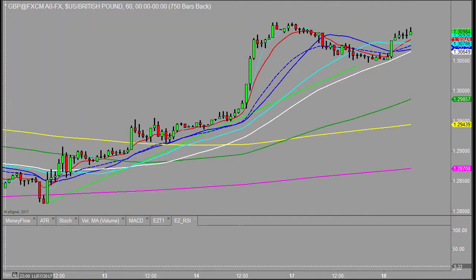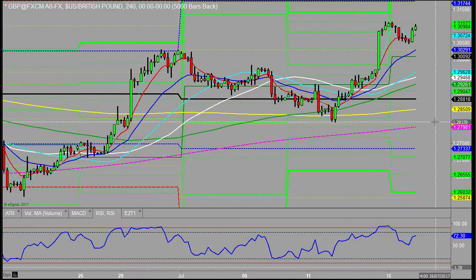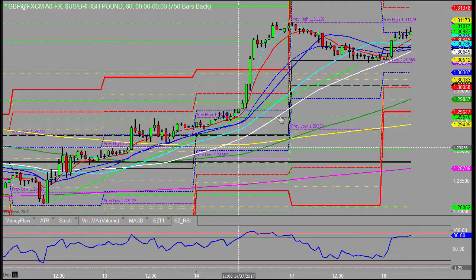Cable, pound dollar that is. Well, it's not had quite the same surge. It sold off yesterday back to its daily pivot, but it never made the weekly. And both these markets, of course, both the euro and the pound, have the weekly pivots below. But at the moment we're seeing dollar weakness through these markets, and the pound's pushed up through the daily pivot into R1 territory. From here, well.